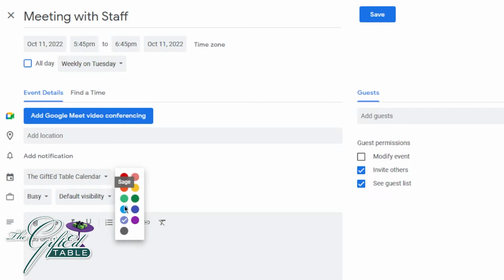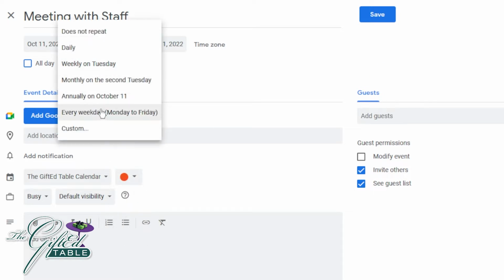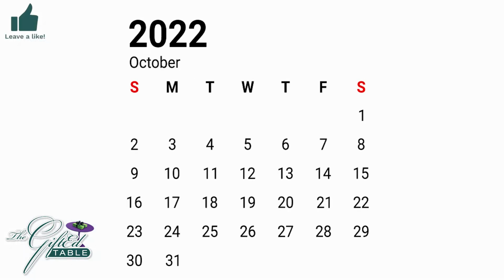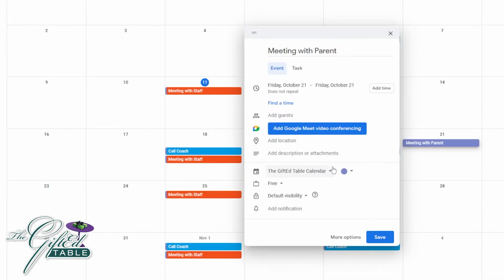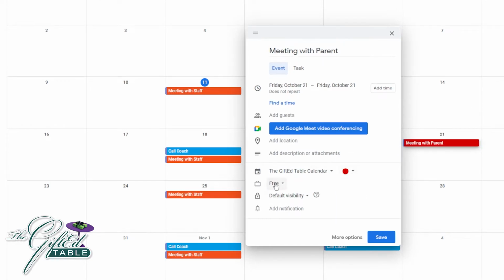So for instance, if I know that I have some meetings that are very routine, they happen every week, I may color code those orange. A meeting that may happen once a month, twice a month, or something like that, I may color code that blue because it still lets me know it's a routine. Any meeting that may pop up, an urgent matter, meeting with someone in the community, meeting with a supervisor, meeting with a parent for some reason, I like to color code those either in red or pink, just to let me know it's a little bit urgent.